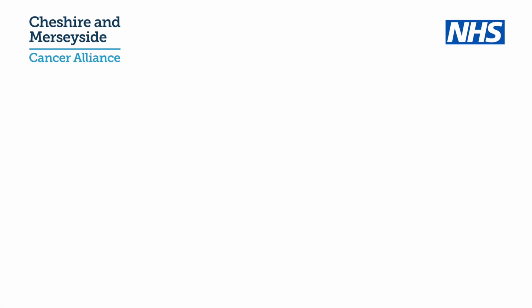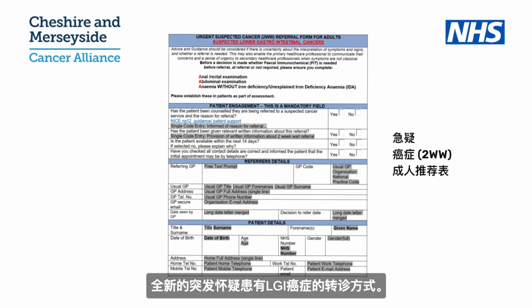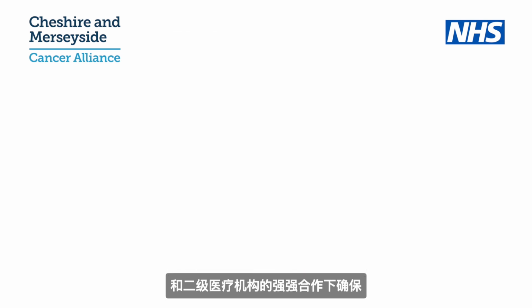referred. It's important to note that we have created a new referral form for urgent suspected lower GI cancers. It has been created collaboratively with primary and secondary care cancer leads to ensure that if the referrer completes it fully, patient triage and prioritisation will be optimised.